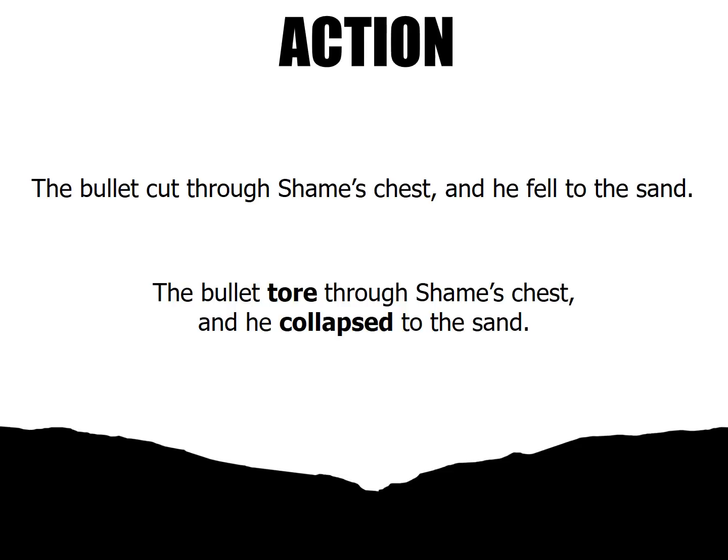Now, this I can picture a lot more. Cut to me seemed very clean, which maybe it was, right? Maybe that's exactly what Devin Monk wanted to show in that scene. The bullet just sliced through him like butter and he fell, and that's it. Or if the bullet tore through Shame's chest and he collapsed to the ground, you might envision it like ripping his chest apart and him collapsing, like it's just immediate and he falls in a heap. There's no grace or anything in that. You should be able to see how the second sample evokes movement, action, and complements emotion and tone.